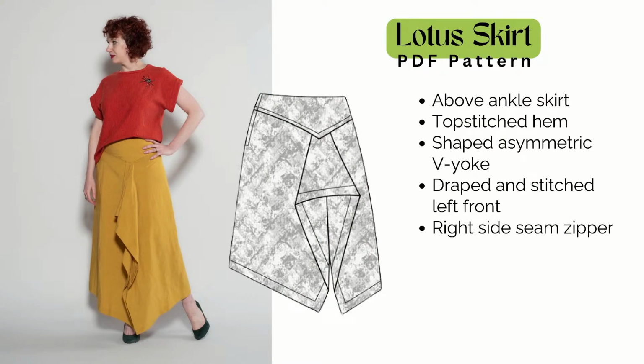So a little bit about the Lotus skirt. This is only a PDF pattern, so you can purchase this as a digital pattern, and we can print it for you at the sewing workshop, or you get the home printer version. But this is an above ankle skirt. It does have lengthen and shorten lines on the pattern, so you can lengthen and shorten this skirt as desired. It looks quite long on Betsy, but that's as made from the pattern. You can adjust to a particular length that you would like.